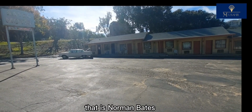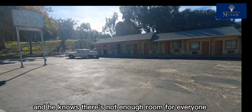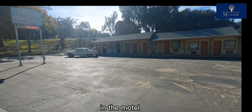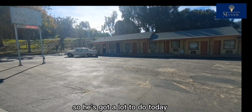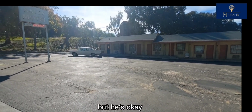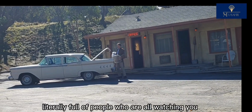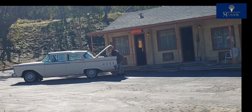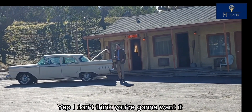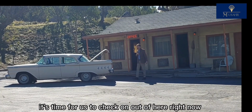That is Norman Bates. Sometimes he does get a bit stressed when he sees all of us and he knows there's not enough room for everyone in the motel. So he's got a lot to do today. I'm sure he's going to spruce up the place for Christmas. But he's... Oh, okay. Norman, you have a tram literally full of people who are all watching you. They are a key witness now. Yep, I don't think you're going to want it. No, you don't want that. Okay, Ricky, it's time for us to check on out of here right now.